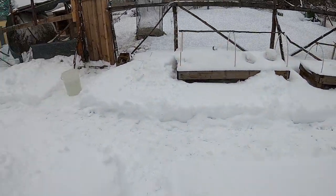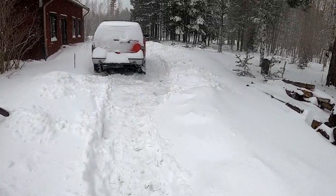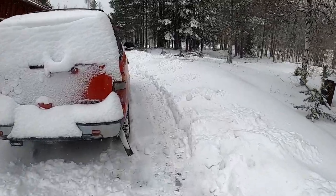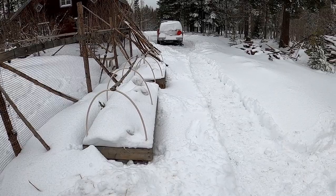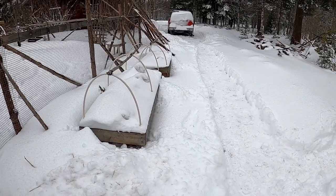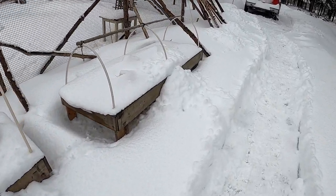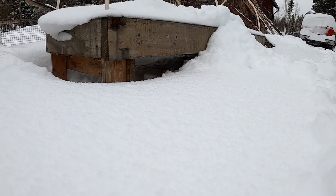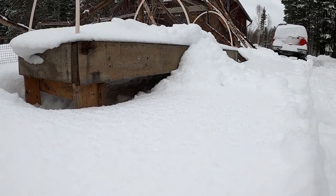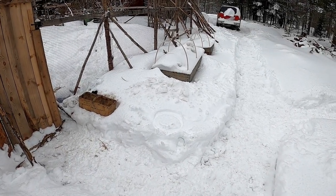Got the paths done. Pumped some water, which was also fun because of the amount of snow. Hey ho! It is Christmas time after all, eh?